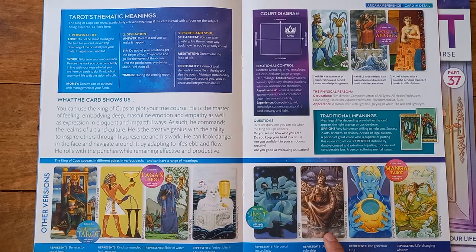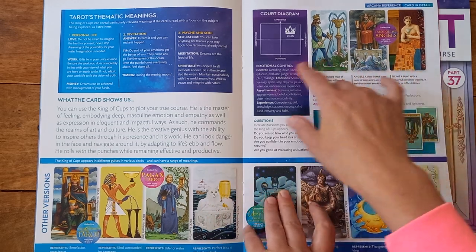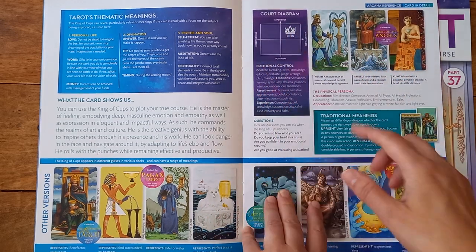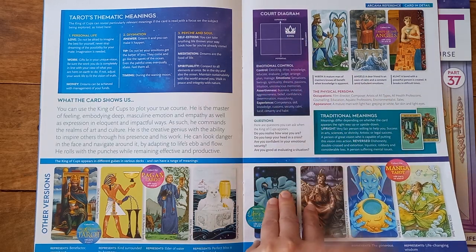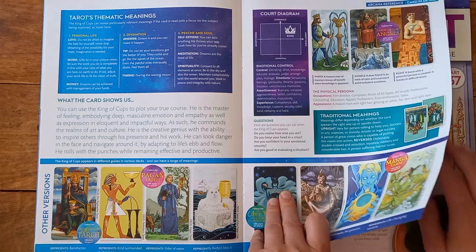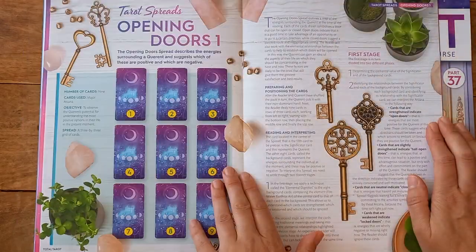We have the Dark Grimoire, the manga, the manga and the Fae. Of course, got our traditional meanings, the court diagram that I explained back at the start of the court cards, and then we have Tower of the Angels, which is the one that came last time. Really nice backings on those, really nice.